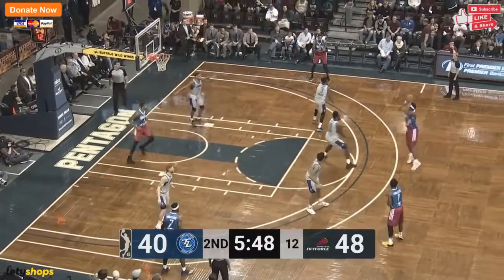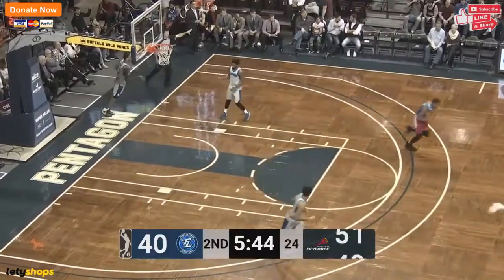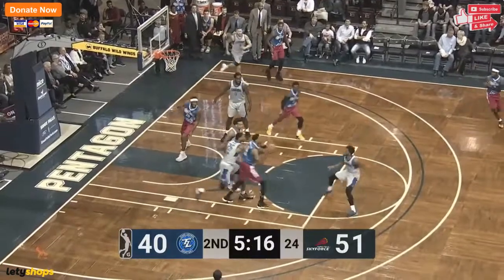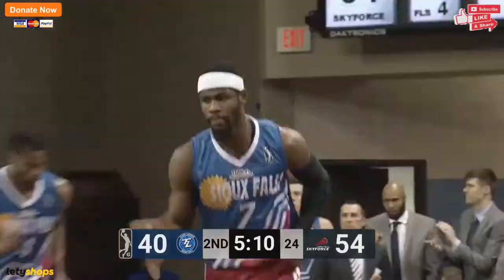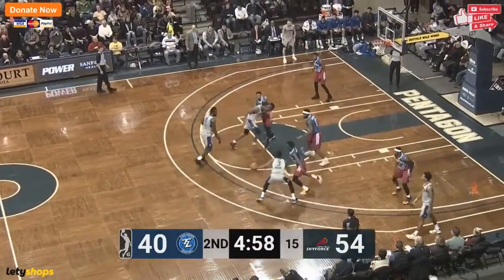So the Skyforce have 14 seconds to work. They're not going to use it. There's Mayton. 3 from the top of the key. Paulo sends to the corner. 3 for Cook. In and out. Skyforce get the rebound. And now it's Newman for 3. There it is. 54-40. It's a 14-point Skyforce lead.